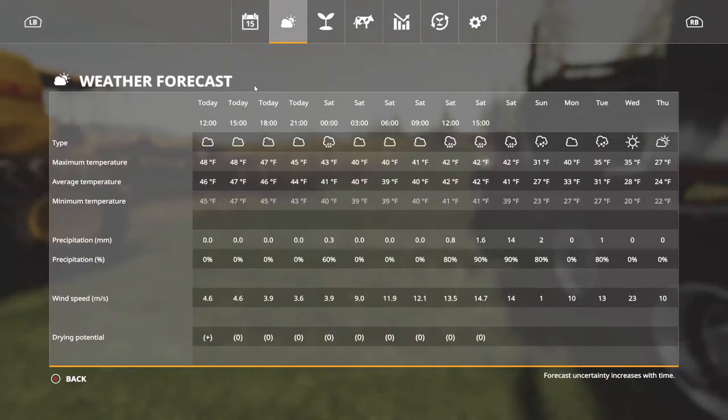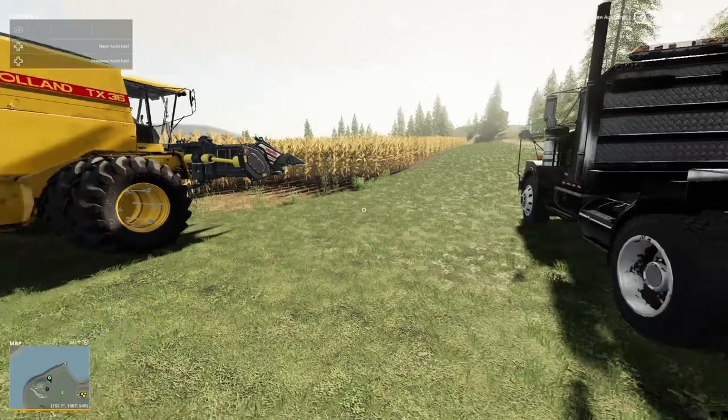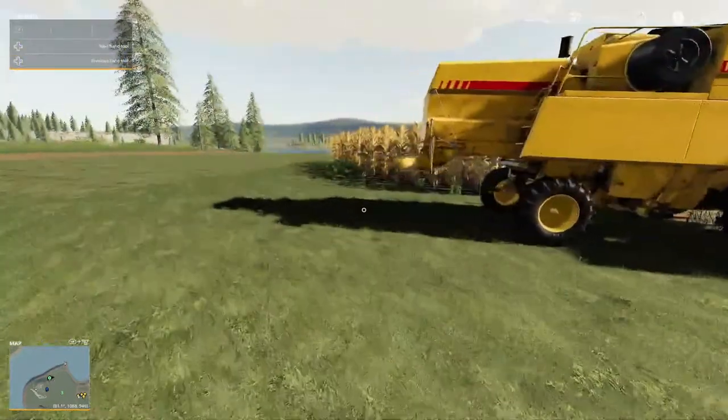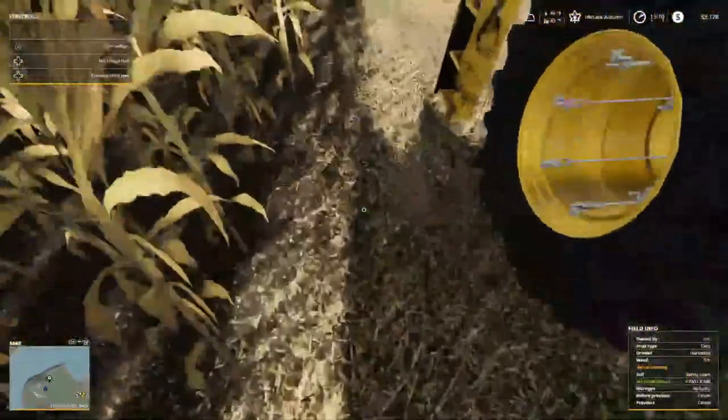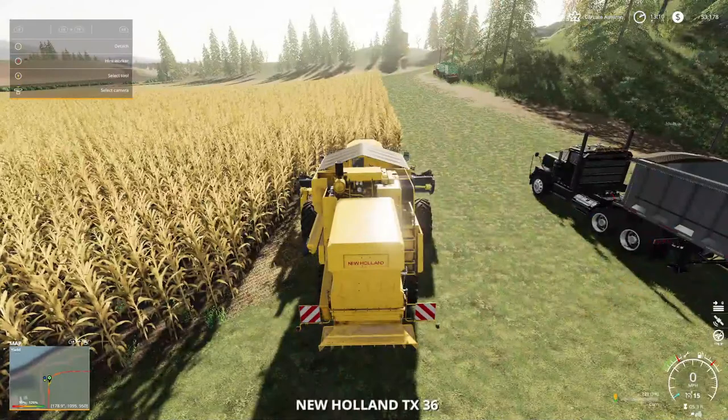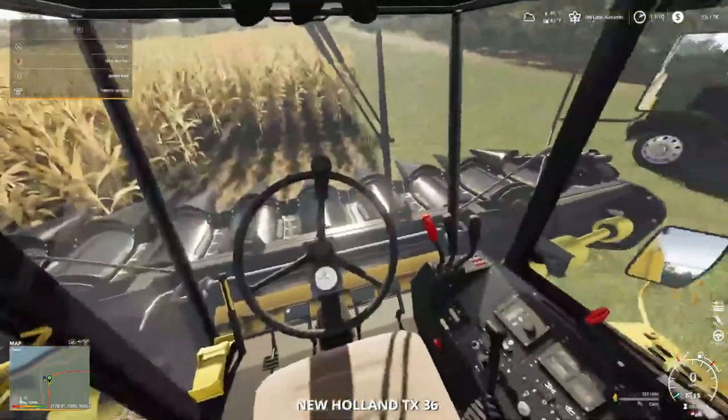I'll show y'all here. Tonight at midnight, it's going to be raining, and Saturday has several different times in the day that it's going to be raining, and Sunday is snow, and Tuesday is snow. We got to get this corn out of the ground, and we got to get it out now. So we're going to be picking, harvesting, whatever you want to call it, the corn. Start this bad boy up.